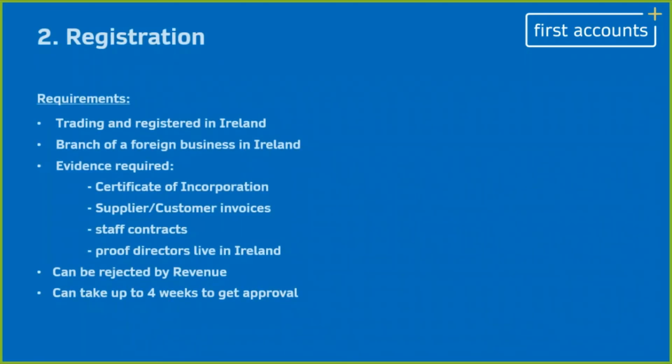So the requirements for VAT registration are that you're trading and registered in Ireland, or you're a branch of a foreign business registered in Ireland. The evidence that will be required to show that you're resident in Ireland will be stuff like a certificate of incorporation, supplier or customer invoices.